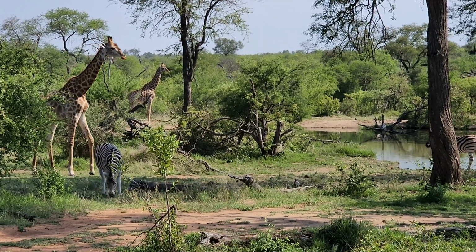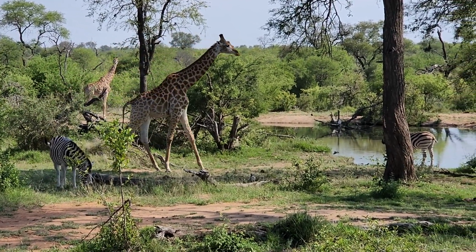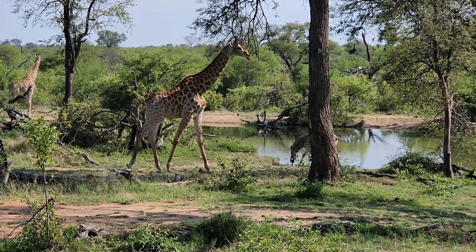You'll notice that when a giraffe walks, the legs don't alternate. The ones on the one side move and then the legs on the other side move.